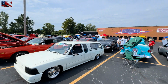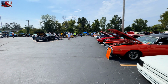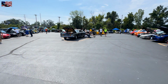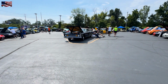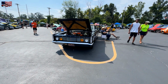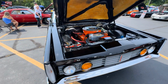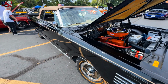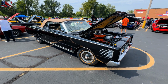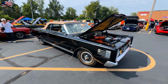So we're still at the St. Louis Car Museum, and I'm walking around shooting the crowd and then also vehicles. And then as I come across a vehicle that is interesting and the person is willing to allow me to shoot it, I stop the video and shoot the vehicle. I'm going to have to see if I can talk the owner of this one into allowing me to shoot this Mercury. Boy, it looks so much like a Lincoln. So I'm going to see if they'll allow me to shoot it.